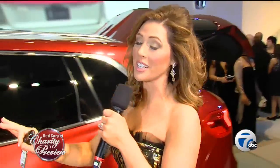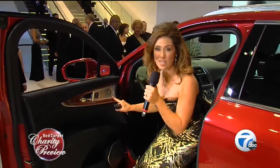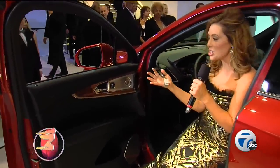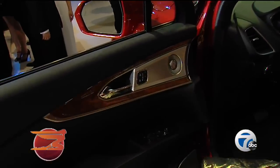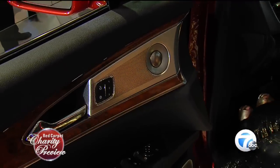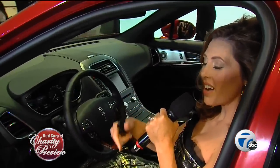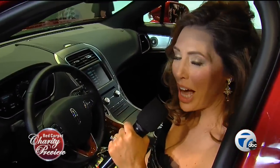Now over here, I want to show you this. This is great. It has an exclusive Revel Ultima sound system in it. There are 19 of these speakers in this vehicle. It's kind of like a home theater right in your car in terms of audio quality. It's amazing. There's also a smartphone app that has great connectivity. And my favorite part, there are inflatable air bladders in the seats so you actually can get a massage while you're driving.